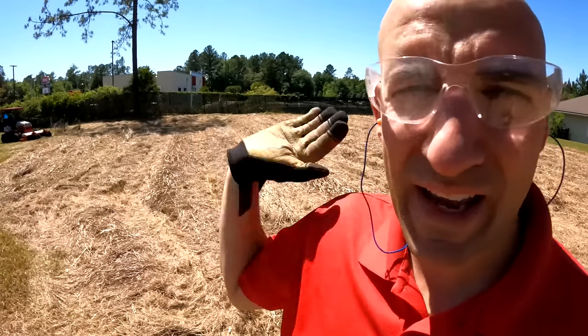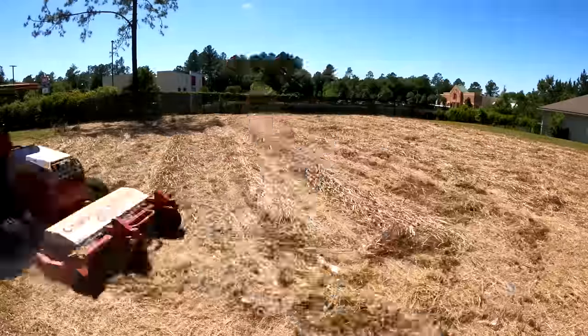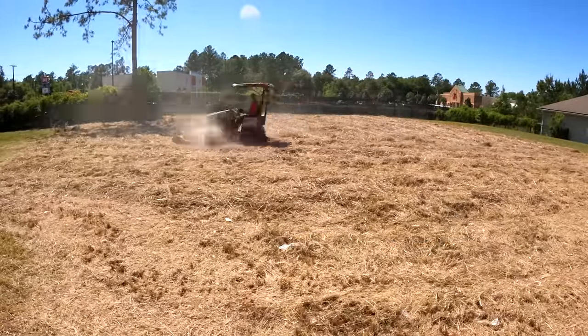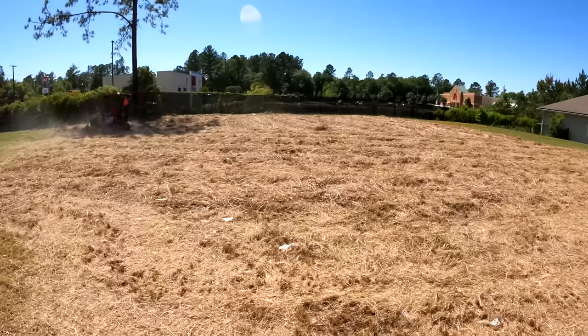All right, so this is a great start, but just to be safe, we're gonna cut back everything in an opposite direction so we can really mulch up all this stuff. Now I wouldn't say that's perfect, but it's much better than it was. It's much safer than it was. And hopefully the city will be able to take over from there on out.